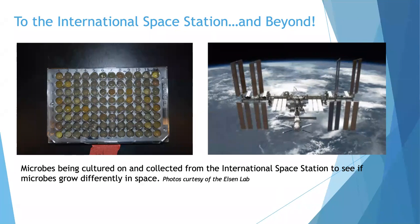Also, the astronauts on the space station took swabs throughout their living quarters and brought them back down to Earth to see who was growing. When they ran the samples for identification, they found that microbes on the International Space Station resembled the ones in your home, which may seem boring at first, but it's actually quite comforting knowing there weren't any alien microbes.